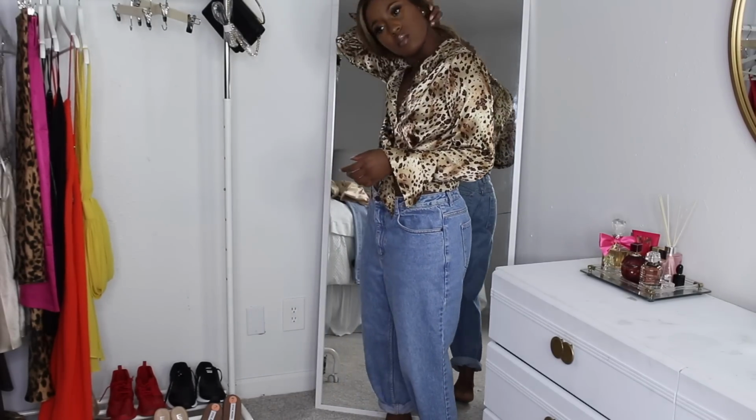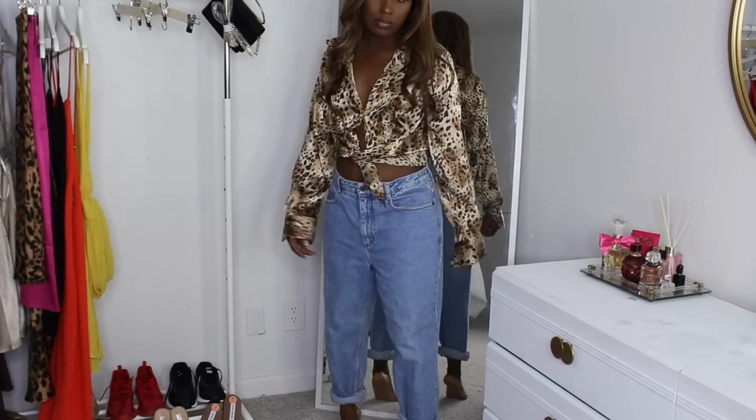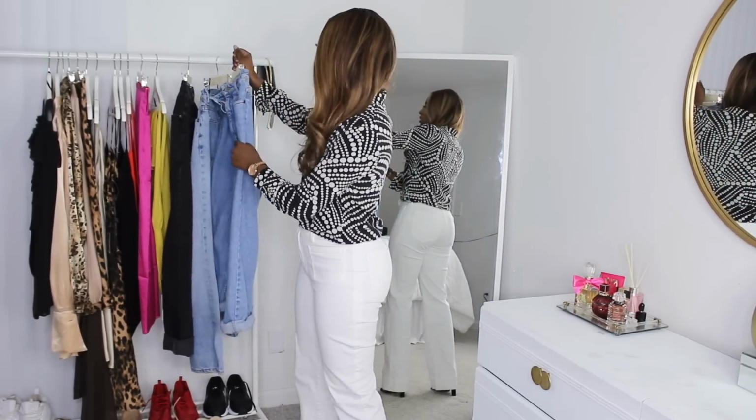But this one is from Talbots, or Talbot, I can't pronounce the word. Again, I got it from Goodwill. So these are the jeans that I've been wearing. Not a lot, but I've been wearing them.